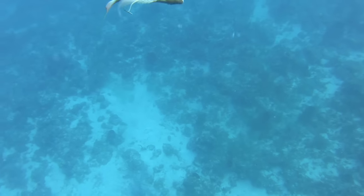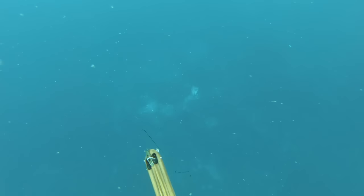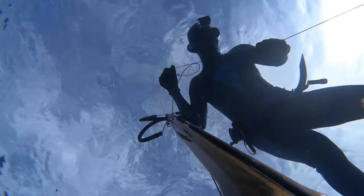So throughout the trip, we shot a number of fish. Number of muttons, number of triggerfish, number of yellowjacks, you name it.